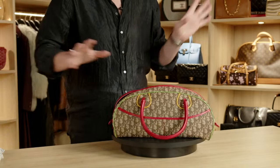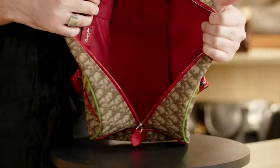Gorgeous nylon lining as well, so it's easy to clean. Beautiful look of foam pocket here, very Y2K.